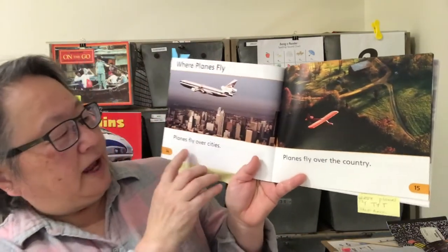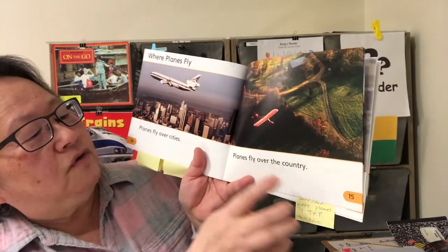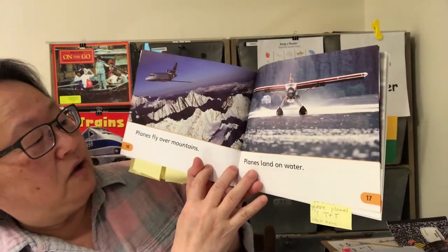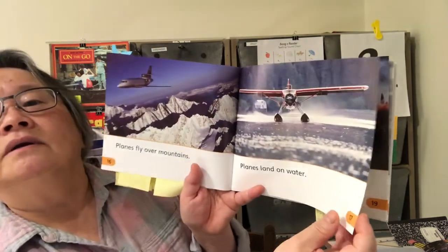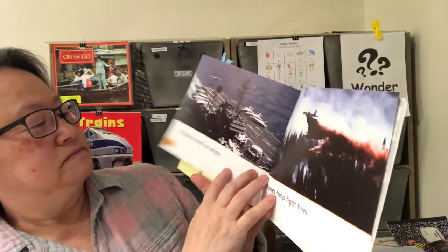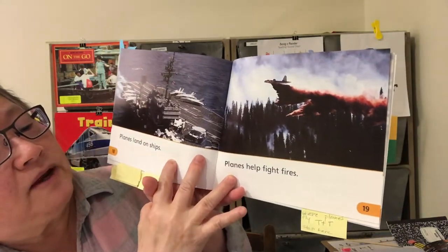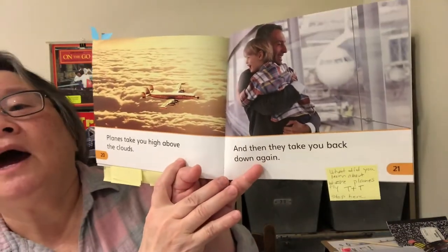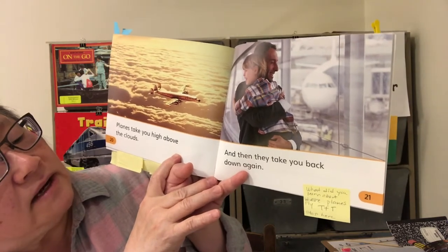Where planes fly. Planes fly over cities. Planes fly over the country. Planes fly over mountains. Planes land on water. Planes land on ships. Planes help fight fires. Planes take you high above the clouds, and then they take you back down again.